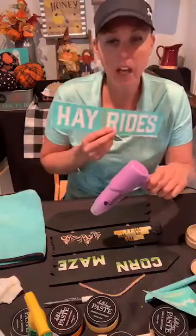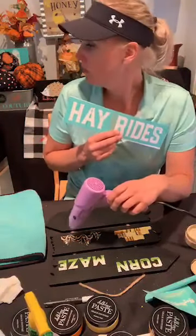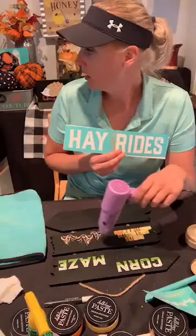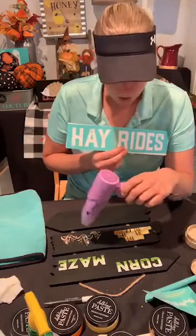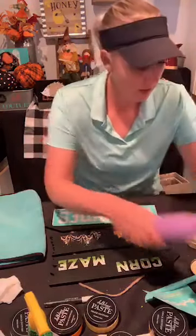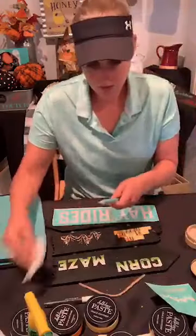Friends, what color are we going to make hay rides? I feel like this needs color. Like red or orange. We have like no color on these. What color are we going to make that? Anybody throw it out there.